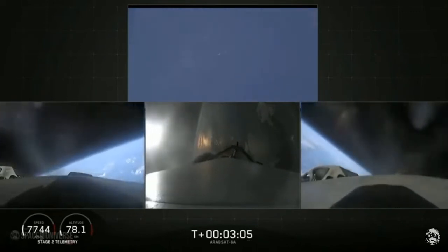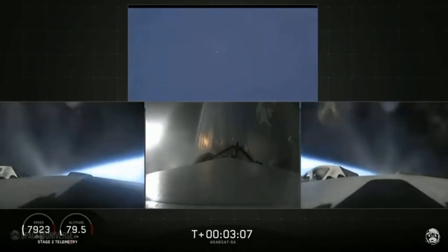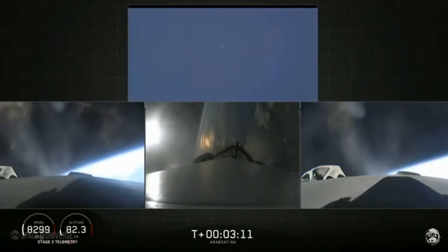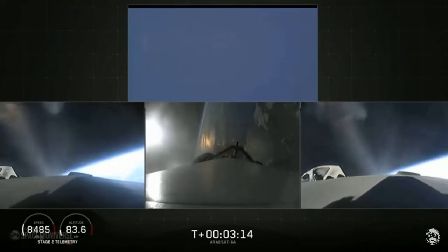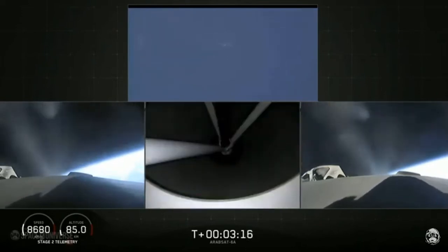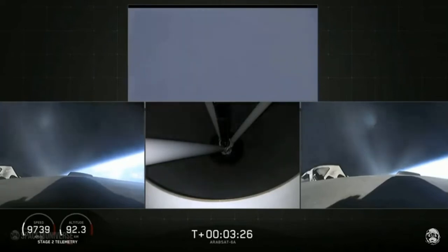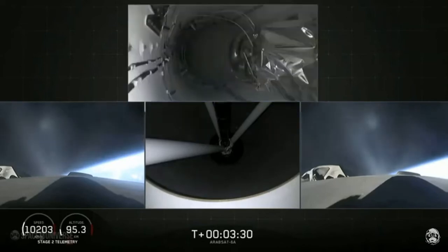The center core has throttled back up to power. Everything looking good on the flight of Falcon Heavy. The next major event, main engine cutoff of the center core and separation ignition of the second stage. Bottom middle view shows the view looking up into the nozzle of the second stage engine.